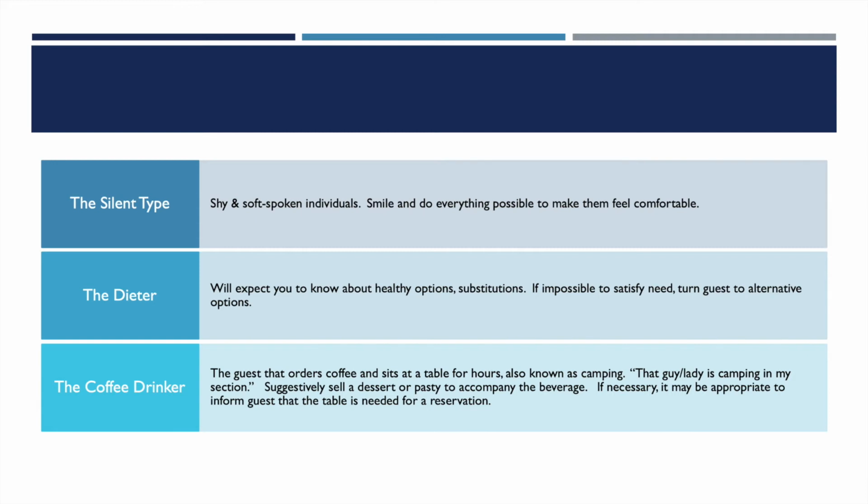All right, the coffee drinker, this is also called camping, right? So this is someone that orders maybe just a drink or something light and then sits there for hours on end in your section, which is taking up your real estate. So if this person's sitting there for 3 or 4 hours, you maybe could have had 2 to 3 guests in that same slot, which is losing you money.